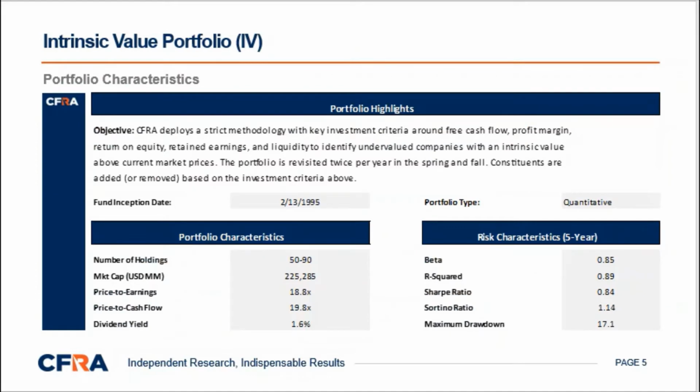So the Intrinsic Value portfolio has one of the more storied histories. It was originally created in February of 1995. It's very important to note, Intrinsic Value is a quantitative rules-based model portfolio that's revisited twice per year in the spring and fall. Names are added or removed based on specific investment criteria, which I'll get into a little later.